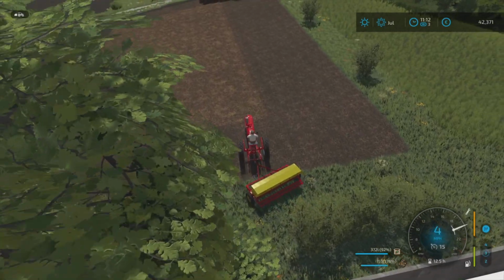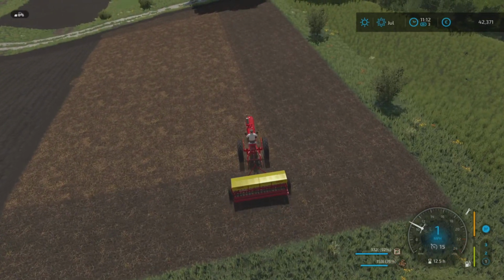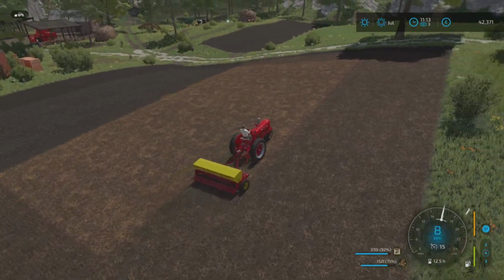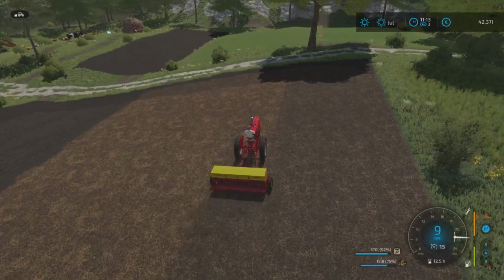Right, I will finish this off, guys, and I will see you when it's almost done. Shouldn't take too long. This is a pretty good sized field now, though.